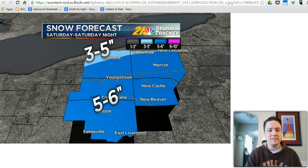Here's a look at our forecast. Just about the entire viewing area in the 5 to 6 inch zone. Maybe just a little bit less northern Trumbull, northern Mercer, maybe 3 to 4 up there, but a solid 5 to 6, we think, for our viewing area.